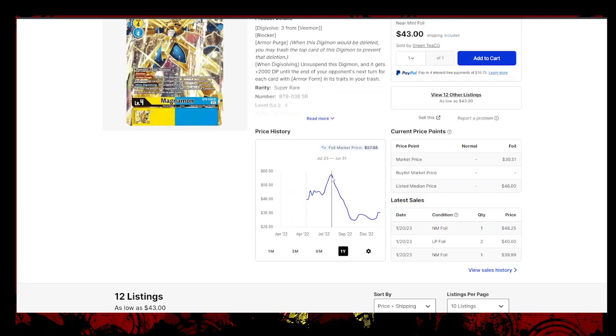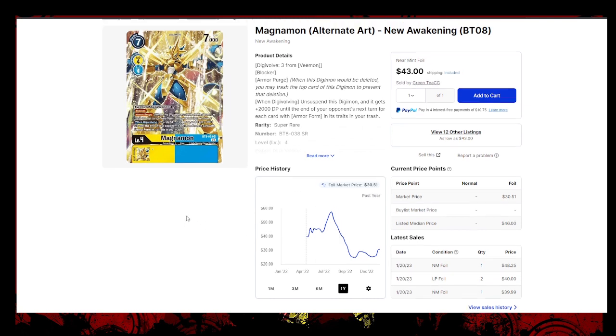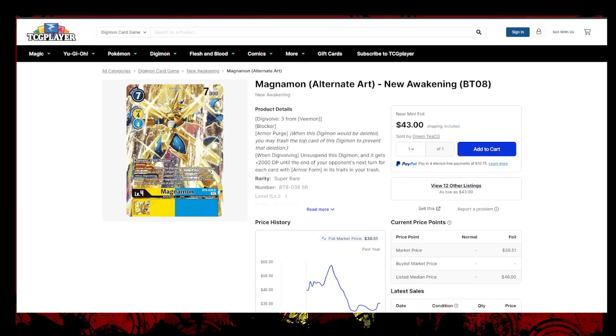So the highest it ever got was around $57, pretty much in July when armor was very, very big and being used, and then it dropped a lot over the next couple of months. But as you can see here, it started to go back up again, and you see here $43 should really be right around this spot right here. So just something to keep in mind, and also the artwork for this card is just so good. I personally love seeing this artwork anywhere. So something to keep in mind.